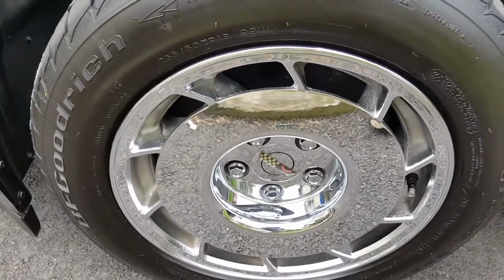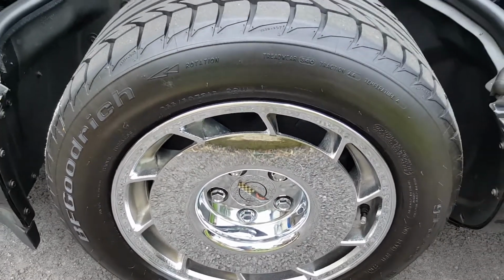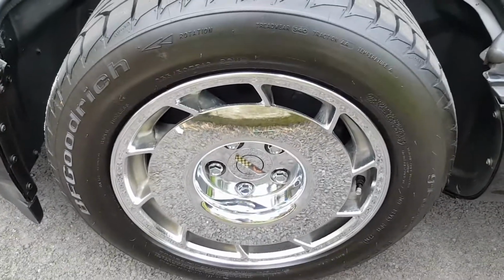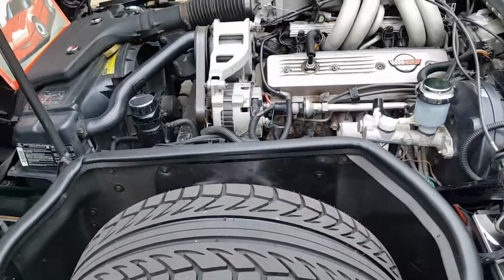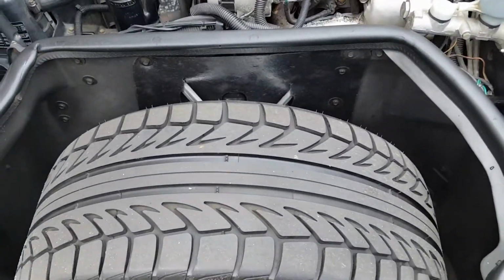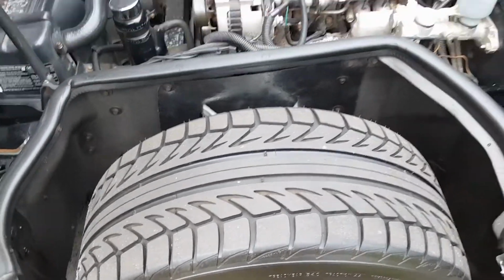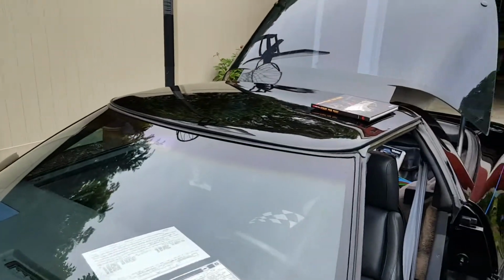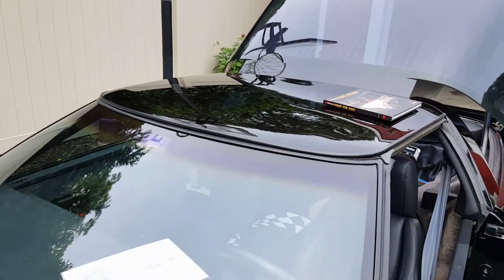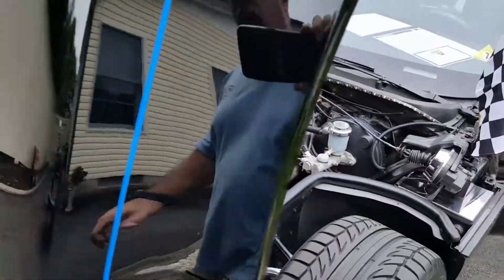About 10 years ago, I had the original wheels chrome plated. I got that through Eckler's Corvette, the Corvette supplier. I'm on my second set of tires. These are getting more and more difficult to find. I'm on my second roof. You know, these Targa roofs, they crack and they get crazed. They get little cracks. It's normal.